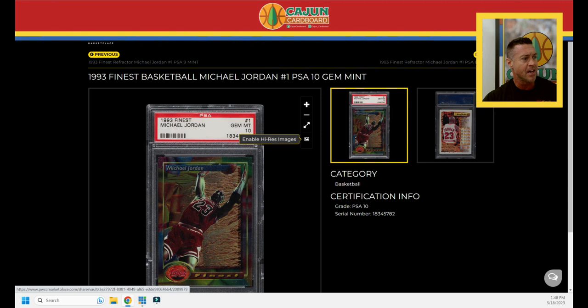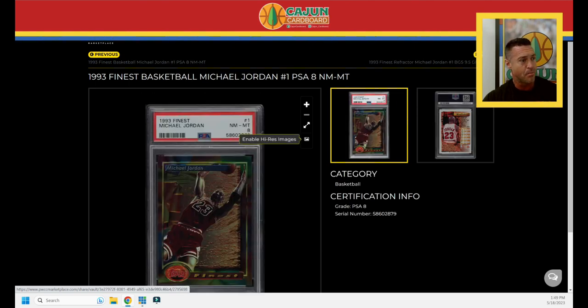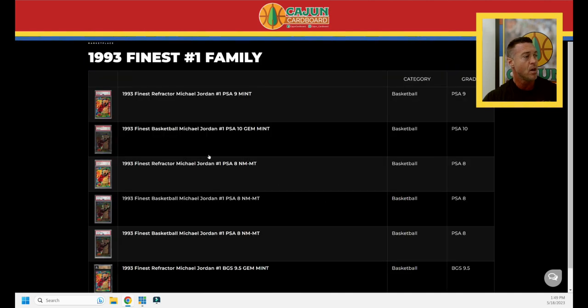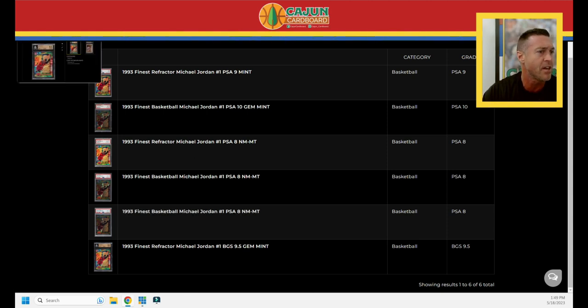And then I've got the PSA 10 base. I've got a PSA 8 refractor, which are right at $1,000 right now. I've got the PSA 8 base, another PSA 8 base, and then I've got the 9.5 refractor that you just looked at. So that's my Finest refractor and Finest base family right there. And if I didn't mention it, this is Jordan's first ever refractor card, and for that reason, I think it holds great value.